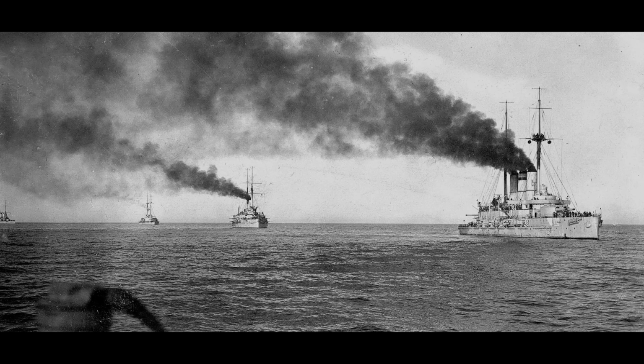pre-dreadnoughts in the Black Sea in order to allow them to take on the ex-German Goeben, now Yavuz Sultan Selim of the Ottoman Navy, and they used a relatively similar system. Of course, they were also sharing ranges, so the idea was that one ship would estimate the range, and they would then transmit that down to the other ships in the line, and the other ships would be able to make a much more accurate estimation of where they were relative to the lead ship, or whichever ship down the line they were behind, and then they could factor in that to calculate if the lead ship says the range is this, and we're here relative to the lead ship and relative to the target, then the range must therefore be this, and then we can coordinate fire.